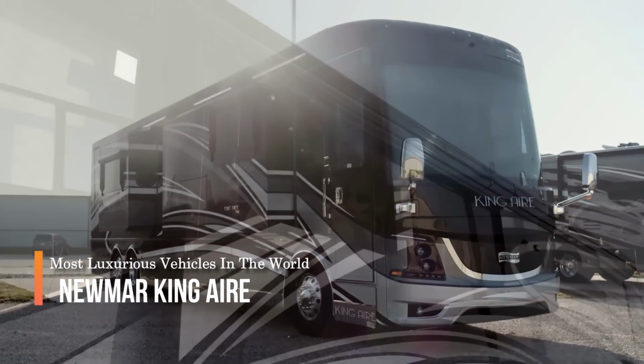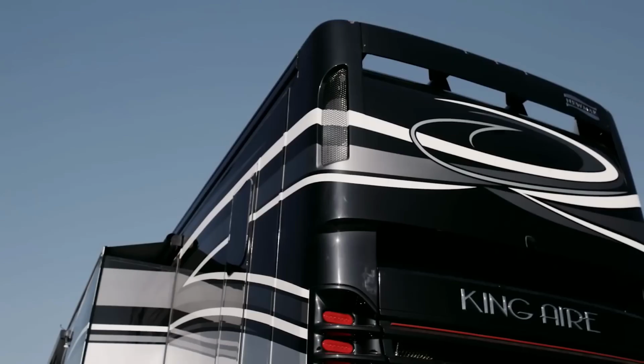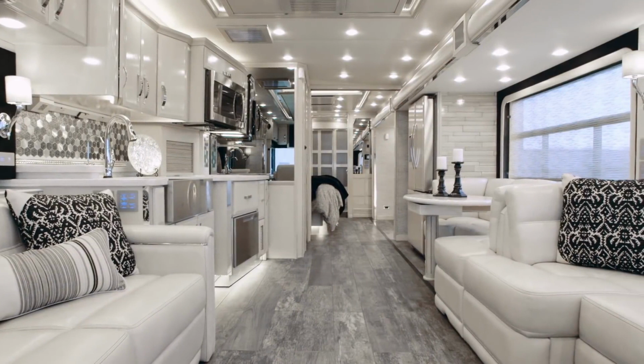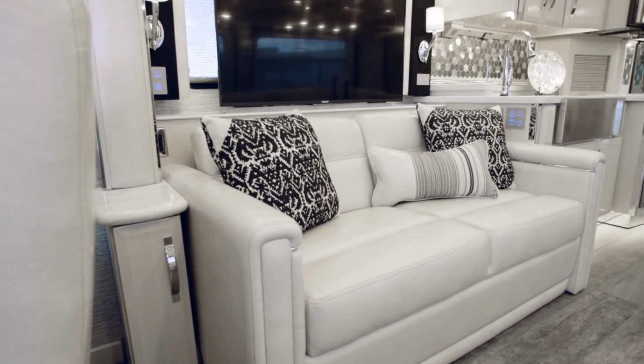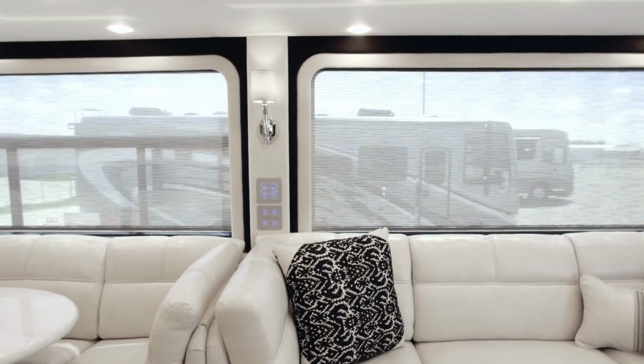The Newmar King Aire is a luxurious motor coach that is designed for those who demand the very best in RV travel. At 45 feet in length, it is a spacious and comfortable vehicle that is packed with amenities and features. The King Aire is built on a Spartan K3 chassis and is powered by a Cummins X15 diesel engine that provides up to 605 horsepower.